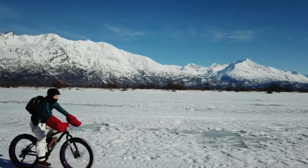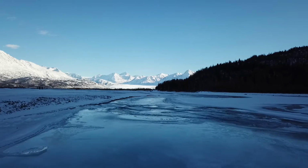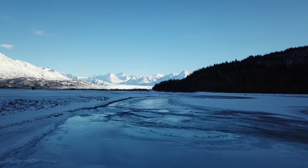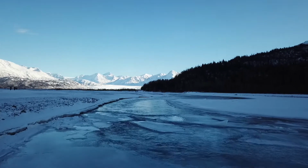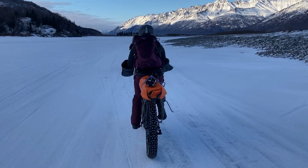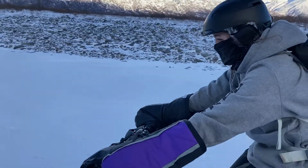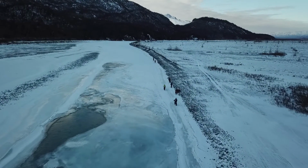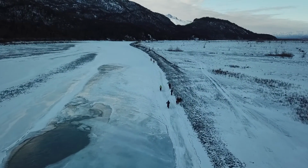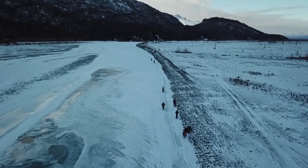Every time I do that ride, there's something different that presents itself as a challenge. It's the overflow or frozen conditions, it's the weather, or maybe it's somebody's first time out there, and so the challenge is getting them there safely and making sure they have a good time. I think as long as you stay away from the active zones and you're careful on the pressure ridges at Knik, you're going to be safe.